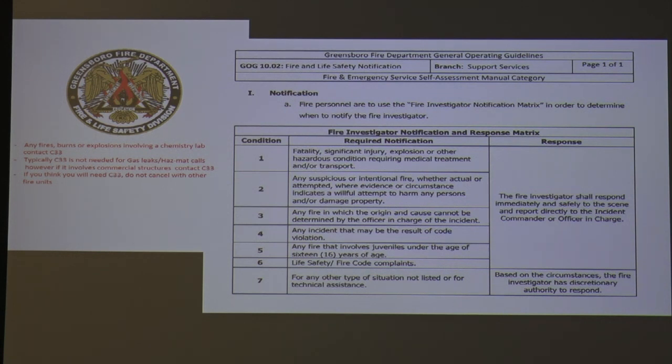The engine company was dispatched out there on a med call. Burn patient, I think she was already in the back of the ambulance. At this time, the school never reported it as a fire call, explosion, or that type of stuff. So once they've left the scene, we can't go back in there and start investigating.